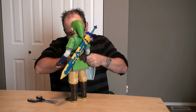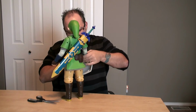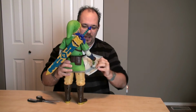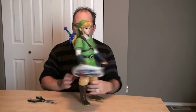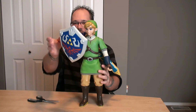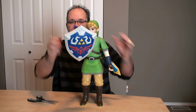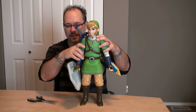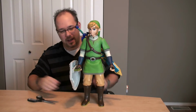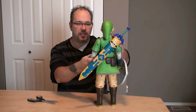Which is unfortunate, that there's no elbow articulation, because when he's going to hold his shield here, unfortunately you're going to have one pose and that's about it. Just shield up, which isn't exactly conducive to the way that you'd be holding a shield. Even off to the side, it's a little bit better. Still kind of looks a little bit dorky, unfortunately.